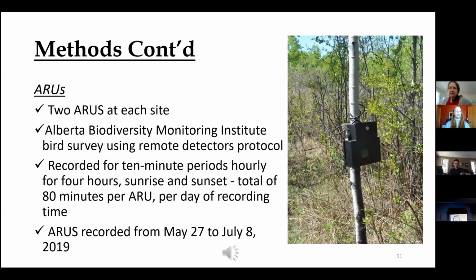They were programmed to record for 10-minute periods hourly for 4 hours at sunrise and then again at sunset. So that meant a total of 80 minutes per day per ARU of recording time. And the ARUs recorded from May 27th to July 8th, 2019. So they were out there for a couple of weeks.